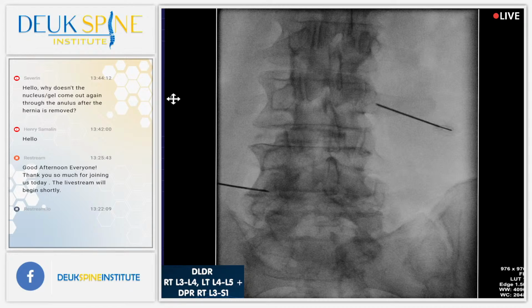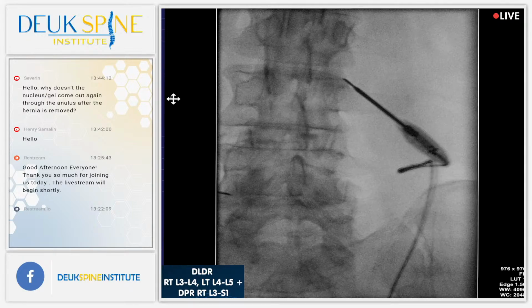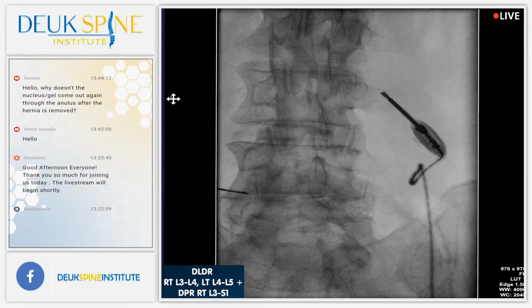Show us, Jordan, on there where the perfect spot is. That's right. That's right there. See where the arrow is, Henry? Yes, we do. That is the perfect spot. So now we're going to target that with our probe, and we're going to treat this patient's facets. Shot. A little too high. Shot. Oh yeah, much better.